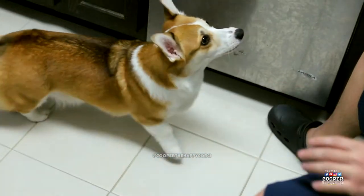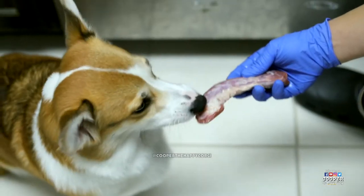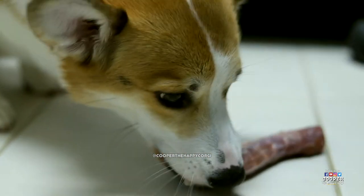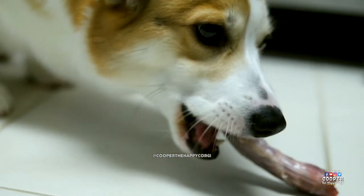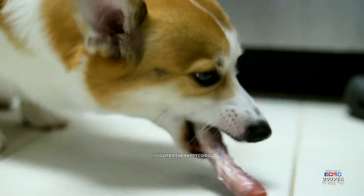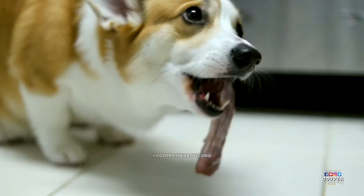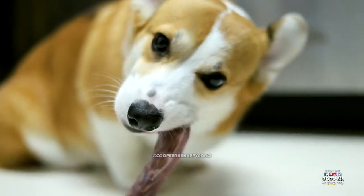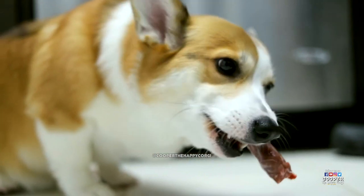Perfect! Take it. Fun fact! Chewing raw duck necks naturally cleans a dog's teeth. Duck necks are very nutritious. They're a natural source of glucosamine and omega-3 fatty acids, which are good for dogs' joints, skin, and cellular function.